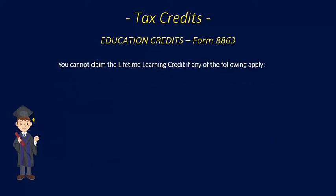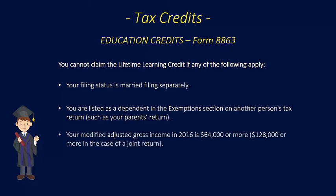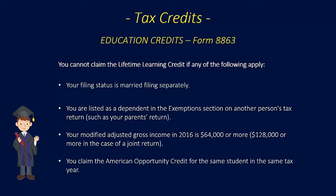You cannot claim the Lifetime Learning Credit if any of the following apply. Your filing status, again, is married filing separately. You're listed as a dependent in the exemption section on another person's tax return, such as your parents' return. Your modified adjusted gross income in 2016 is $64,000 or more, $128,000 or more in the case of a joint return. You can't claim the Lifetime Learning Credit if you claim the American Opportunity Credit for the same student in the same tax year.